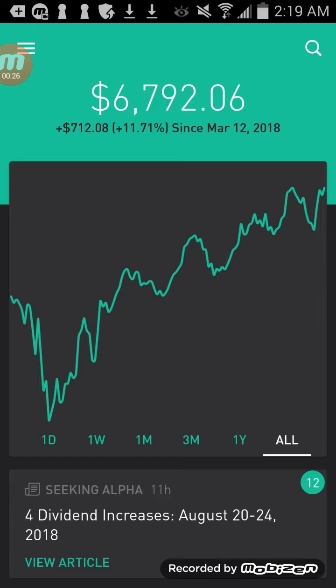Most brokerages charge you somewhere near $5 to $10 for every single trade, and that makes it difficult to even gain profits on investments because it's inconvenient to have to buy such a large number of shares at the same time. That way it'll be worth the $10 that you spend on the fee.